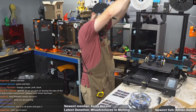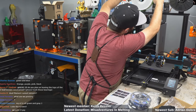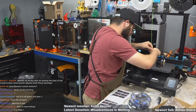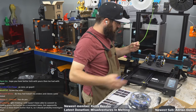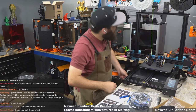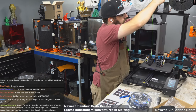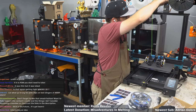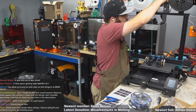So we got green. This is whatever billion freaking rolls of green PLA I got from Bamboo. So we're gonna go through the filament thing. It's kind of annoying because you've got to go through these bearings. Okay, and then purple. I can't get it to go through the thing. It won't go through the filament detector. There we go.